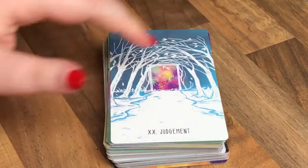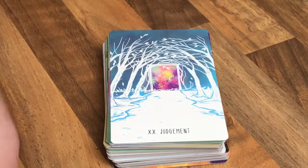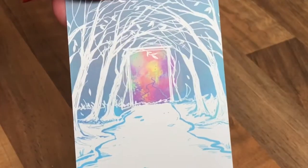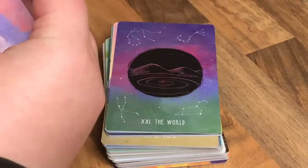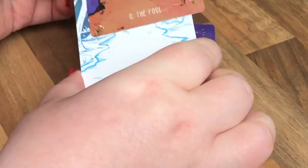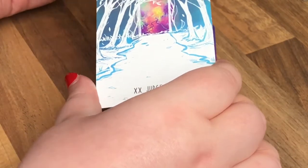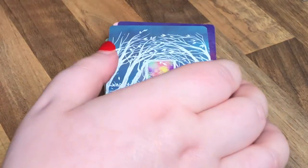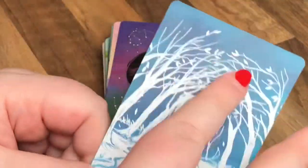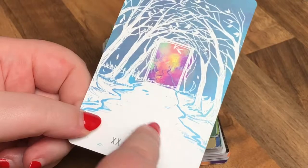The Judgment. I like this Judgment card. Now hold on, let me get the Fool here. Because the more you look at this door, right, can you see the cliff going off into the door? You end up there. I only noticed that the other day. I went, holy crap. The Judgment card leads you to the Fool card. That's really cool. And I love this white and blue, like, stencil work nearly.